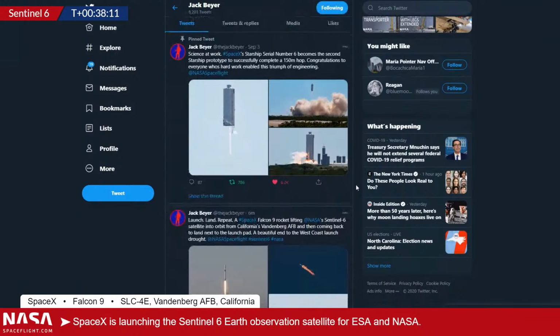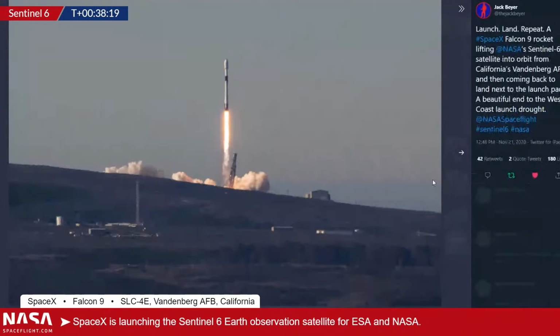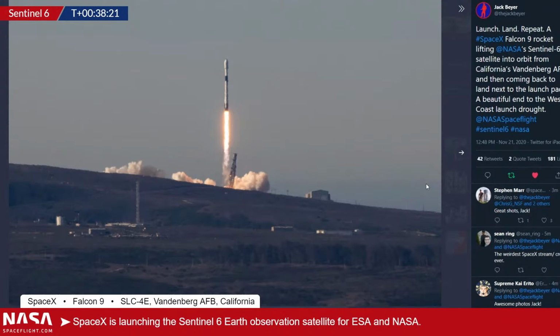If you scroll down, here are the photos from today. "Launch, land, repeat," he says. SpaceX Falcon 9 rocket lifting NASA's Sentinel-6 satellite into orbit. And here are those pictures straight from Jack's Twitter timeline. You can see the transporter erector getting roasted in that image. You can see some fire coming out of some of the propellant lines. Oh yeah, you're right, down on the strongback there that's leaned back a little bit. There are some bright spots, huh, Thomas? Yeah. Nice. I mean, not nice, but nice.